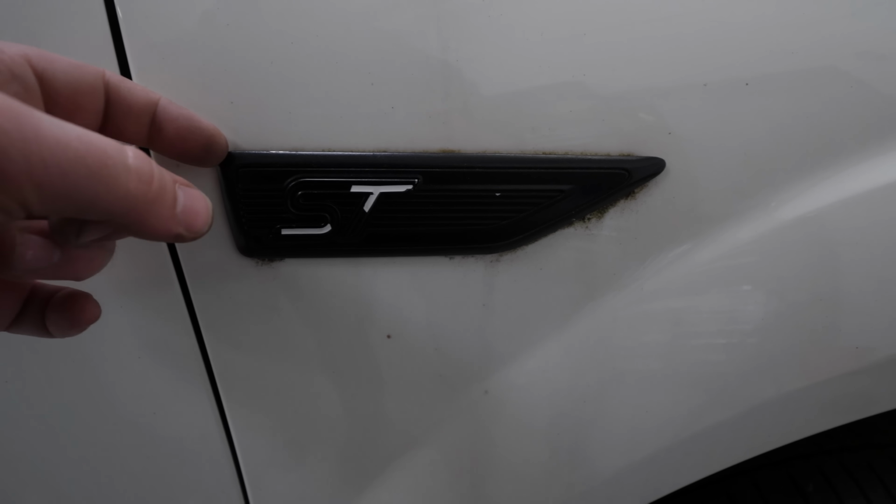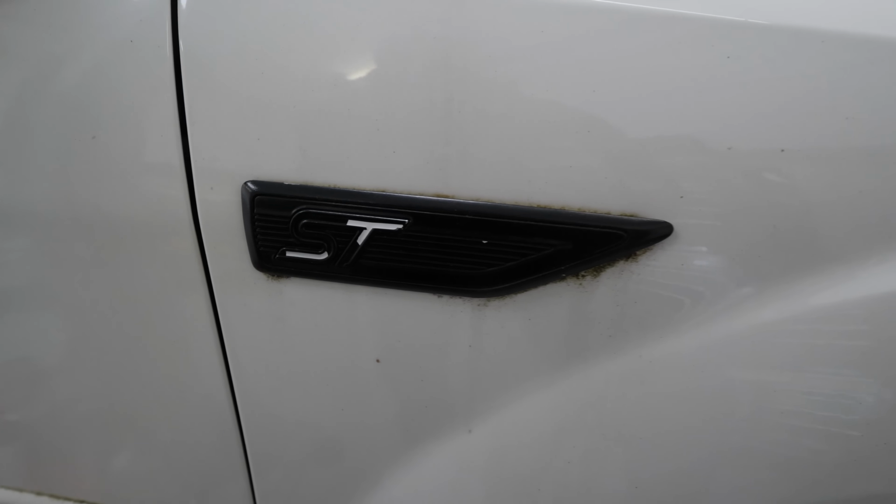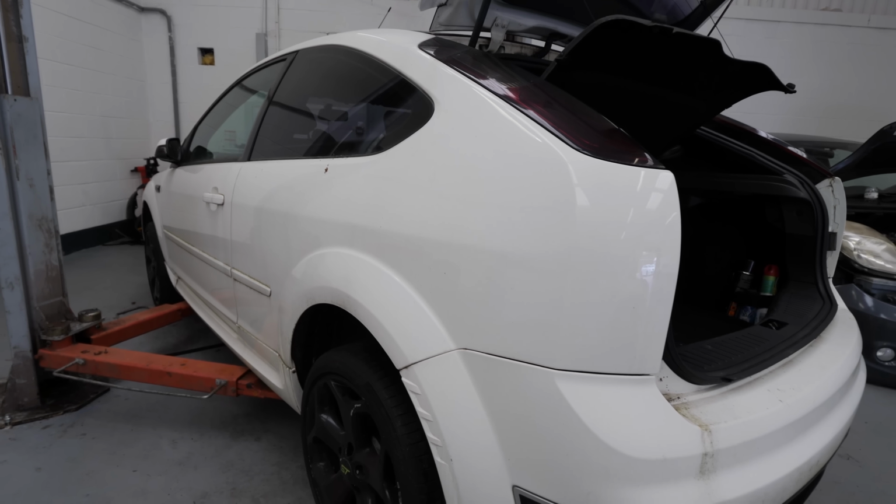Obviously we can tidy this little ST bit up. I don't know whether we paint that in white again or just get a new one, make it look a bit better. All the doors and the door rubbers look sound. These are all in much better condition than the Focus RS. I wonder if they would fit, actually. They might fit our car. Rear quarters in perfect condition, they're fine.